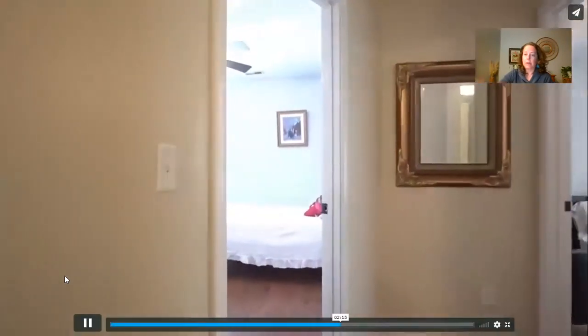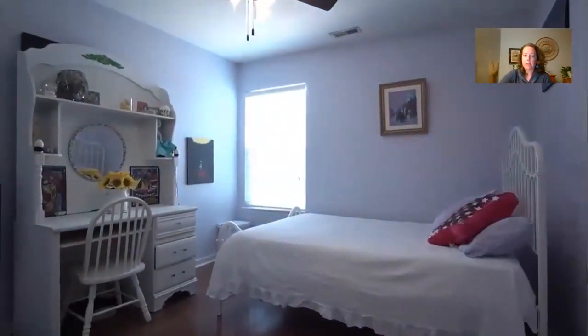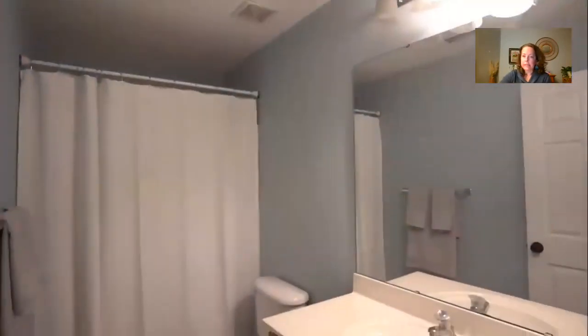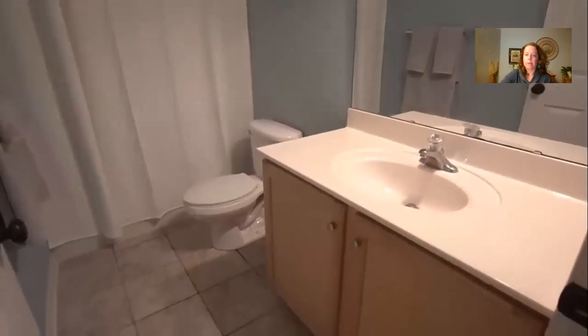Now we're going to go down the hall again. We're still upstairs on the 2nd floor, going to check out the secondary bedrooms. Hardwood floors, ceiling fans, the other full bath upstairs.